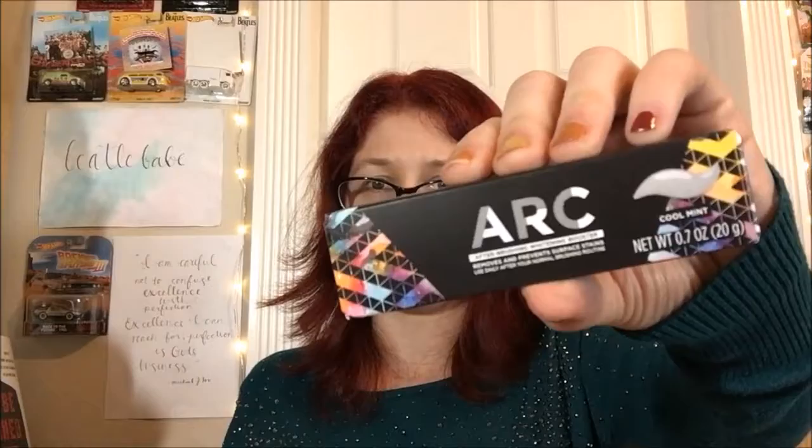Okay, so the last thing in here is from a brand called Arc, and it's their After Brushing Whitening Booster in Cool Mint. It removes and prevents surface stains. You use it daily after your normal brushing routine.